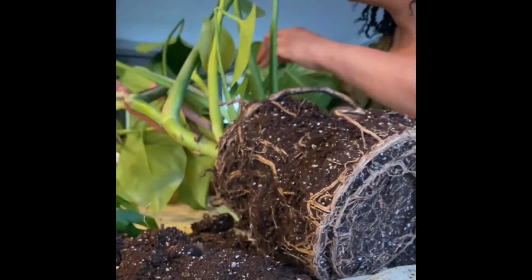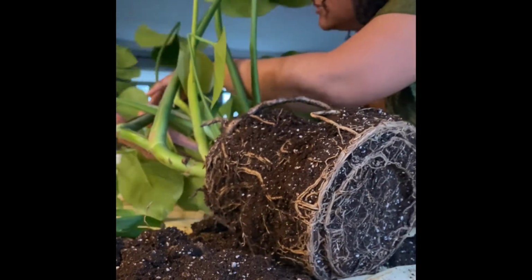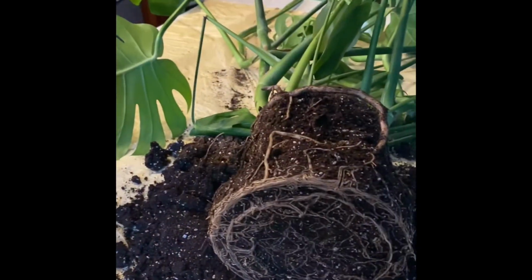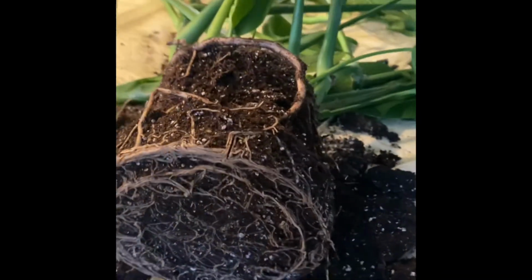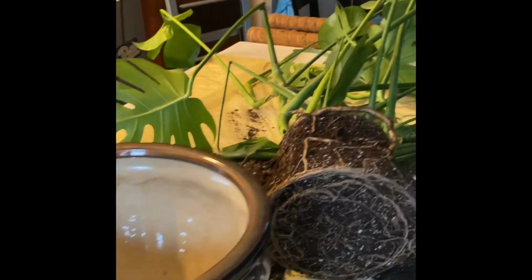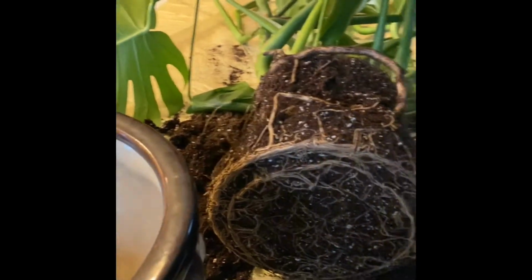Gentle, gentle. Trying to be mindful of the way that the leaves are folding. So just looking at the leaves. So now that I'm taking a closer look at the size of the roots and the size of the pot, I'm questioning and I'm thinking I need to go get actually a bigger pot.